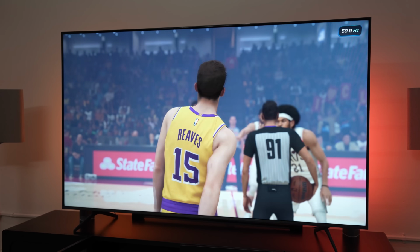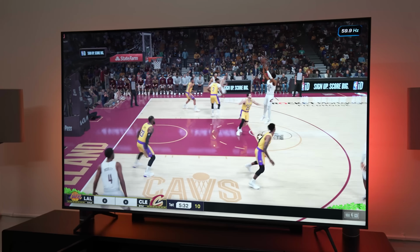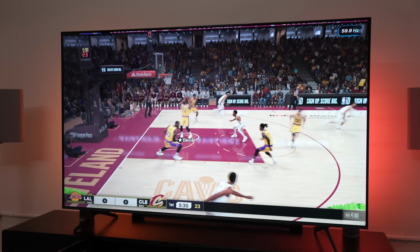So the gaming experience, how does it look and feel? Well, just honestly take a look yourself and just go through some of the games on PlayStation, Xbox, and some PC games.